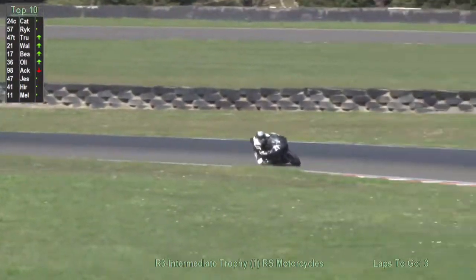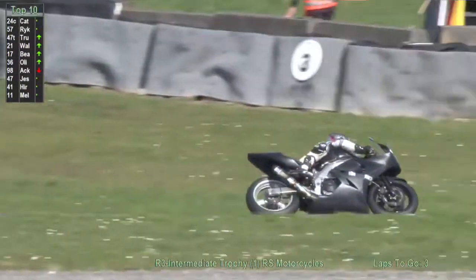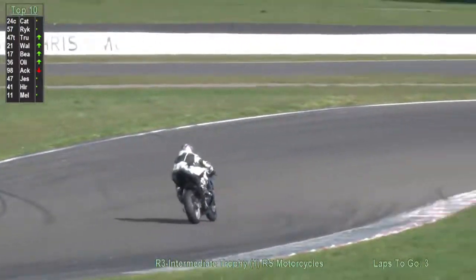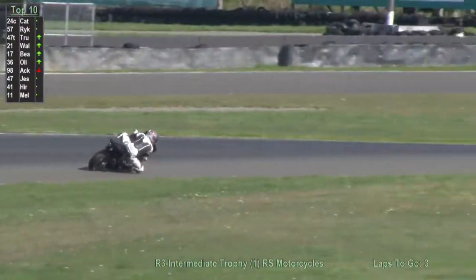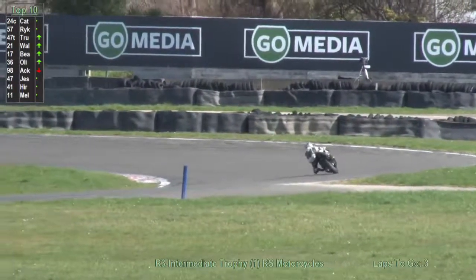Ken Jeston just having a dice with an SV650 going into Toyota. And the SV has got the better of him. Being passed by someone with a fluoro vest, which means they're a relative newcomer.